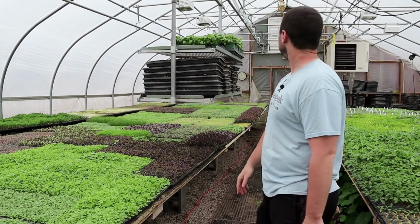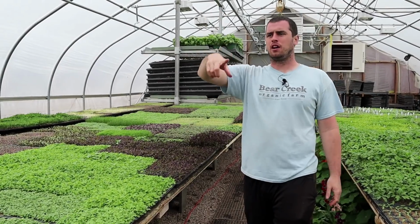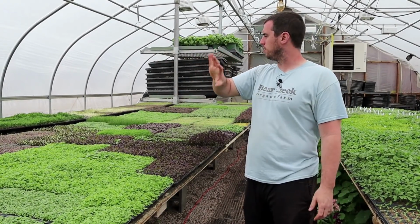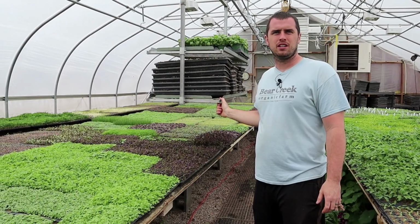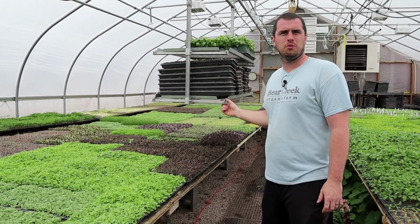What did this cost to set up? So this is a 110-foot run around one 8-foot table with 3 trolleys, and it was between $3 and $4 grand. Okay. Yeah, worth it.